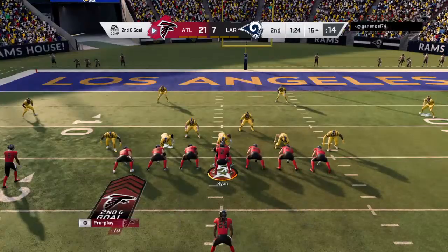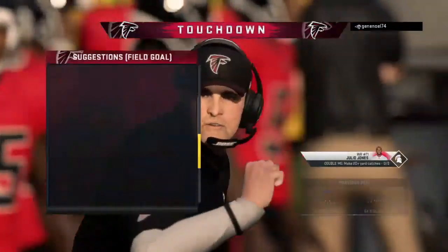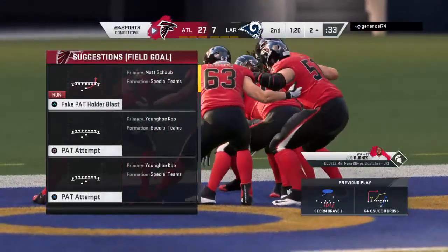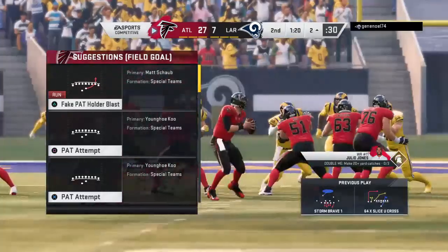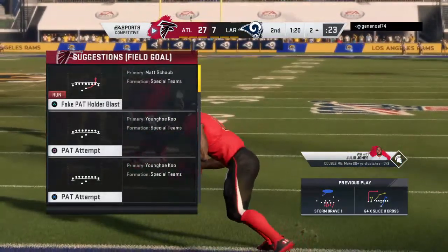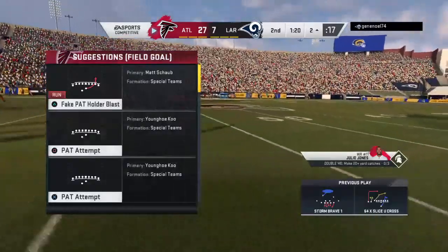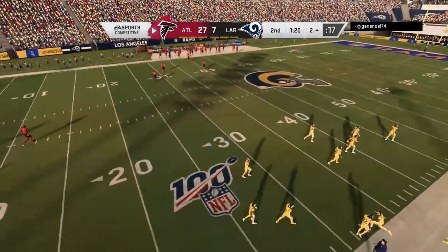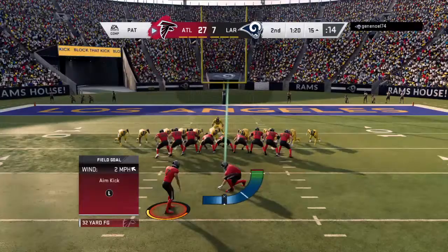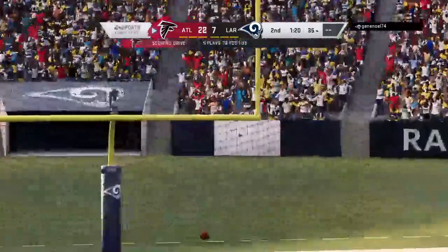Ryan, and he's got his star receiver. It's Jones for the Falcon touchdown. Julio Jones there to make the grab, and the Falcons push further out in front. Now they'll line up to kick the extra point. He knocks it through. It's 28-7.